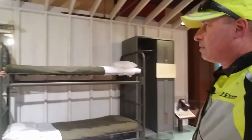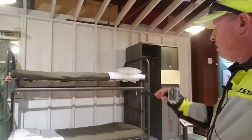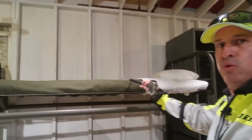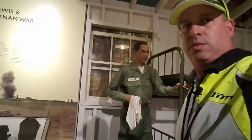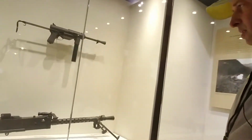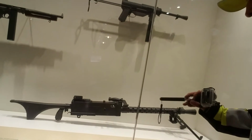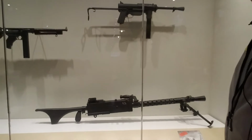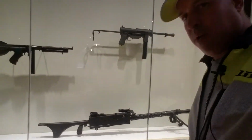Now, when I went to basic, this is I guess for training basic, my bunk wasn't that thin. I don't think it was, but I remember doing my bedding like that. There's an older rifle. I'm going to swing around here in a little bit. I'm going back to where that grease gun was. I was going to show you this .30 caliber. I never fired one of those. I think they were just coming out of the inventory. We were using the M60 machine gun when I was here.